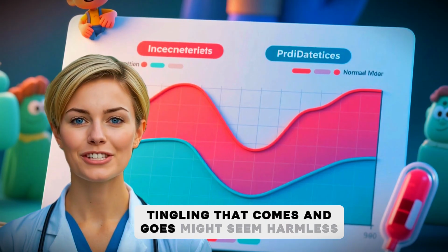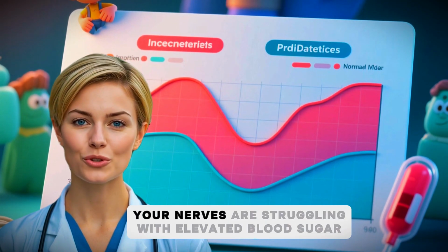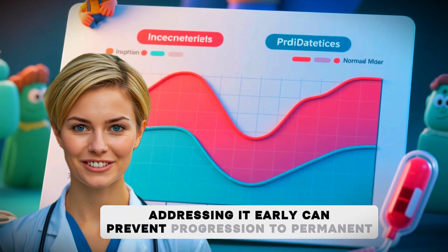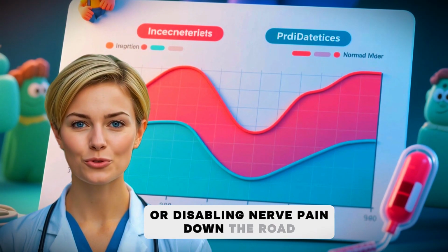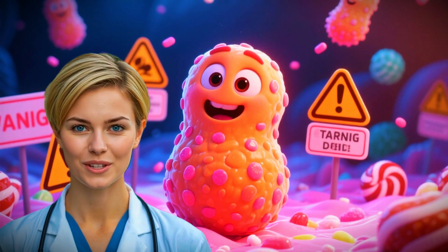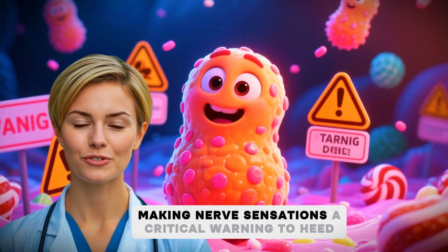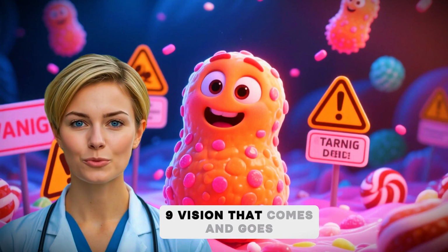Tingling that comes and goes might seem harmless, but it is among the earliest signs your nerves are struggling with elevated blood sugar. Addressing it early can prevent progression to permanent numbness or disabling nerve pain down the road. Untreated, about 25% of prediabetics with neuropathy symptoms develop full diabetes within 3 years, making nerve sensations a critical warning to heed. Number 9. Vision that comes and goes.